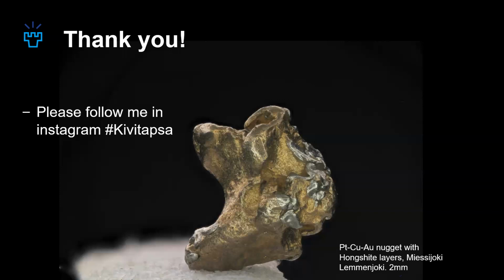Has anyone tried to follow the concentrations of nuggets towards a potential source? Actually, yes, GTK did some research in the 90s. They did moraine sampling in one intrusion, and they found quite some palladium and platinum in that intrusion, but then they stopped. I don't know why, but they just stopped their research because these areas and these nuggets, especially in the Lemmenjoki area, are inside a national park. Last year was the last time you could use machines in the Lemmenjoki area, so it's going to be quite hard to get any platinum samples in the Lemmenjoki area anymore.